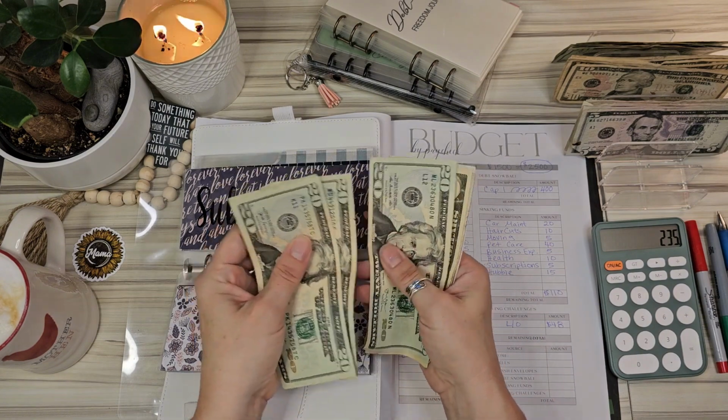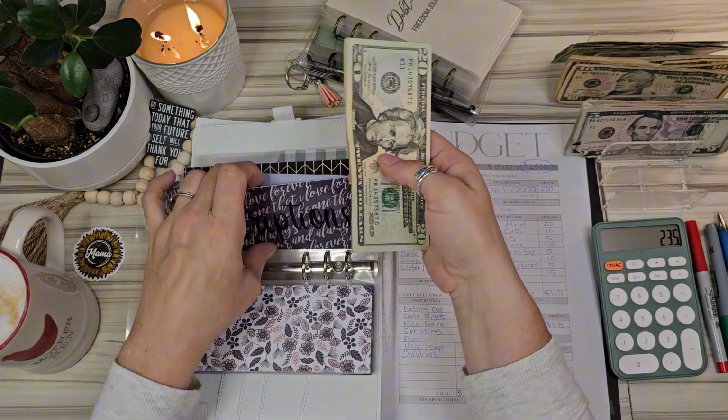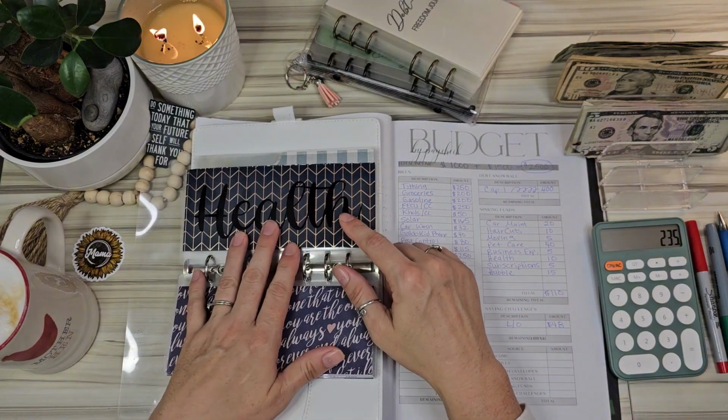20, 40, 60, 80, 90, 95, 100. You know, that way some months I have more money to put in here and some paychecks I have less. So this one makes it a little bit easier.